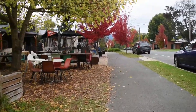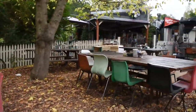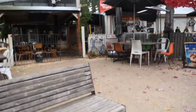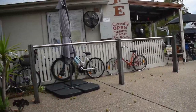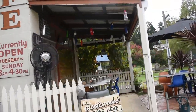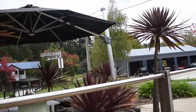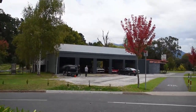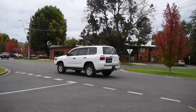This is another one of these cafes in Porepunkah. This is the Bike Mecca Cafe, which is very popular with people using the section of the rail trail. And we are eventually coming into the main street of Porepunkah, and we have a fantastic hotel, Porepunkah Hotel. Great meals, great service.